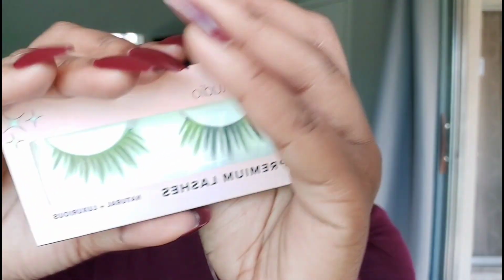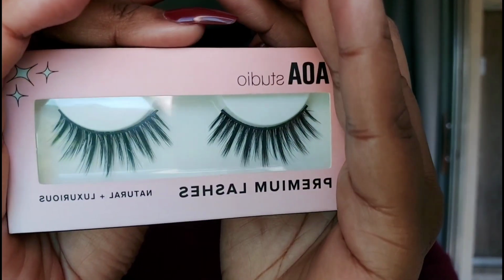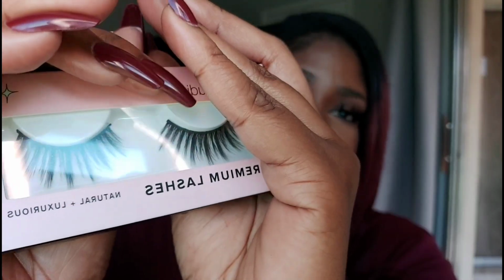Okay, so the last style that I have is, of course, from shopmissa.com. This lash, I believe, is $1.50. This is the AOA Studio Premium Lashes, and it's in the style Krissi. So this is them. These are so cute. These are $1.50. It's very similar to what I have on right now. These are just more fluffy, so they stand out just a little bit more, but it's the same sort of concept.